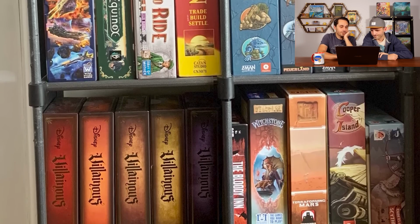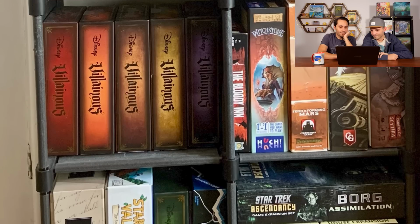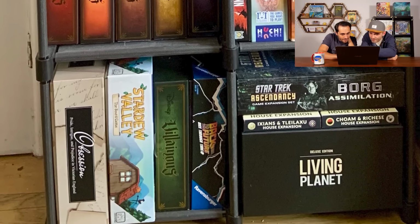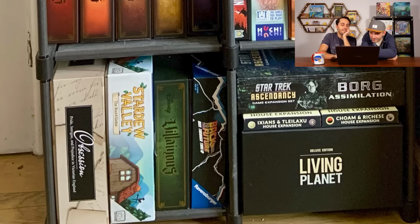You must be a huge Star Trek fan because you have an entire cube down here that's all Star Trek, I think, as well. Or is that all? Maybe the bottom one. That's Dune stuff. Oh, maybe for sure. Living Planet. For some reason, I've never heard of it. I'm not familiar.